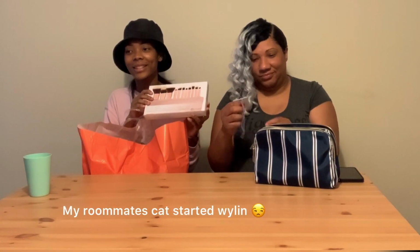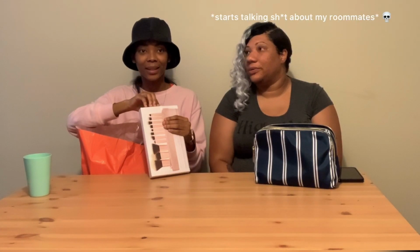Next, I got her a BH Cosmetics brush set because they have really good quality brushes. I got her this. Oh, it comes with a bag. Okay. Well, you didn't see that it came with a bag. No. It says 11 piece brush set with cosmetic bag as pictured. Well, here's the bag. It's cute. It's real cute. It looks like something that you like.